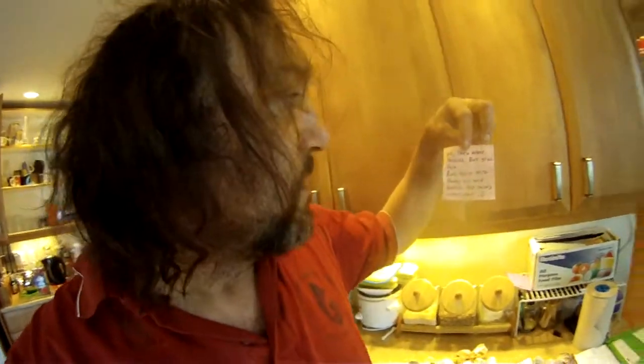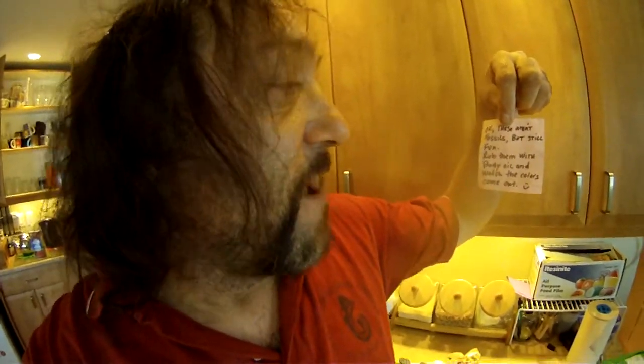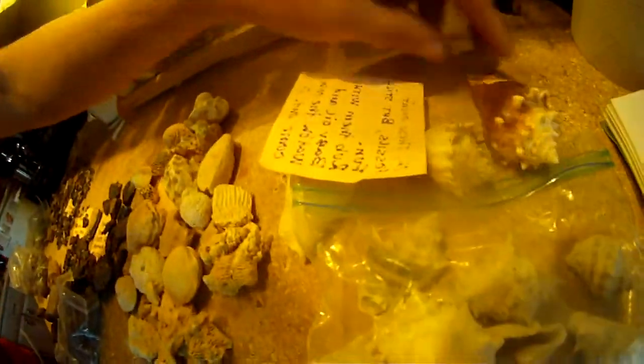I think they're from Florida. These aren't fossils, but fun. Rub them with baby oil and watch the colors come out. You don't want to rub me with baby oil because my color will come out. You hear me? Check out these. Okay, I'm going to go down the line once more to show you guys the stuff that came. My dog wants to lick.